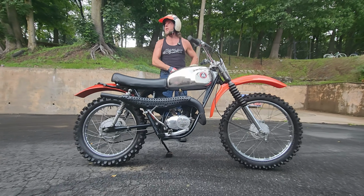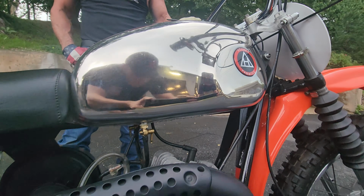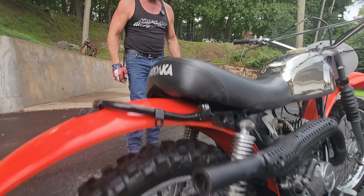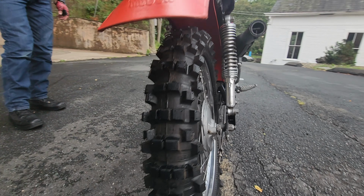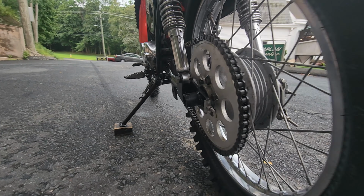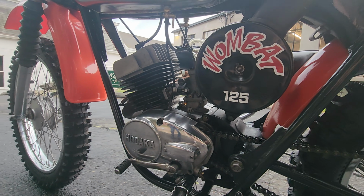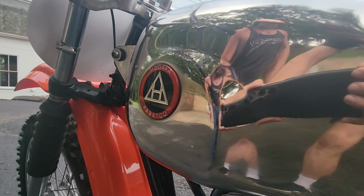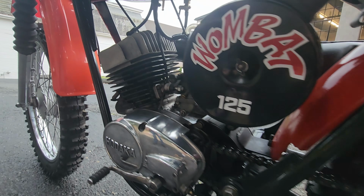Guys, it's starting to rain. I think I might have to bring it inside, but check out this cool classic 52-year-old 1973 Wombat 125 Hodaka. These were very competitive with the Japanese bikes up until '74 or '75, and then the Japanese kind of took over. But this is a Japanese motorcycle made in Japan by Hodaka and imported by the Pacific Basin Trading Company, aka Pavatco. We ran the numbers. This is an original matching numbers frame and engine from a '73.